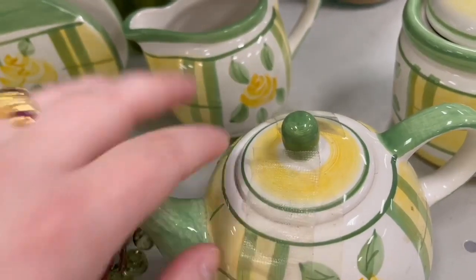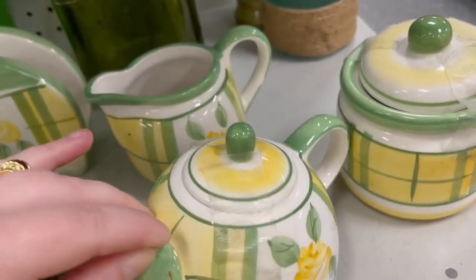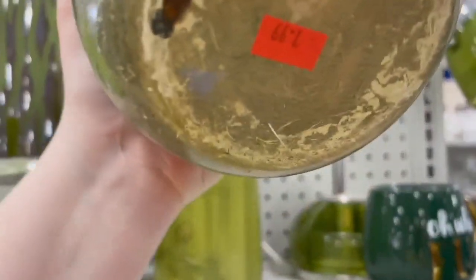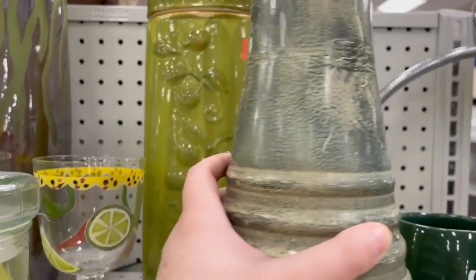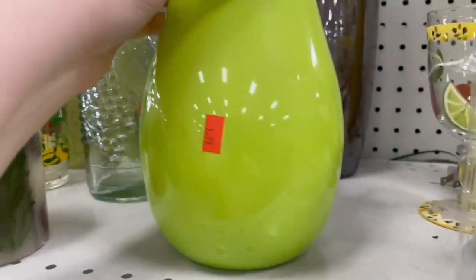This had some damage on the lid, and so I left it. Now, if you're local, this is a nice set to pick up for yourself. If you're interested in these colors, very Florida, but not my thing. Oh, I really wasn't sure what this was. I think it's some sort of a vase. I would like to say that it's hobbyist, although it could be more expensive than I'm giving it credit for. But, yeah, not sure I'm going to pick that up.